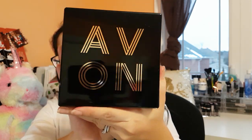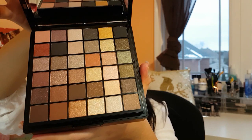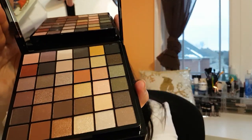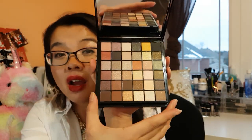Look at this. Oh my gosh, it has so many compartments. So you open it from here. Ta-da! Oh my gosh. There's a total of 66, that's right, 66 eyeshadows. You're thinking, there can't be 66 eyeshadows in here. Just wait, look at.